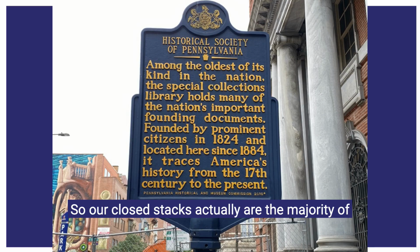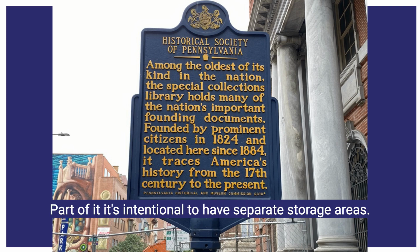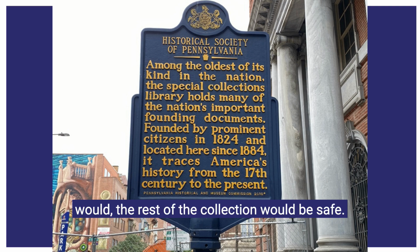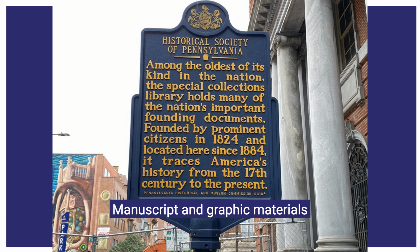So our closed stacks actually are the majority of our collections, all the way up to the fourth floor. Part of it's intentional to have separate storage areas, and that was part of our early fireproof plan, so that if each of those areas is enclosed, if something happened to one, the rest of the collection would be safe. And those include not only books, but also all manuscript and graphic materials and atlases and things like that.